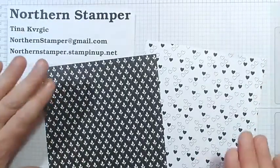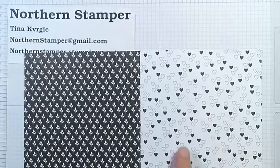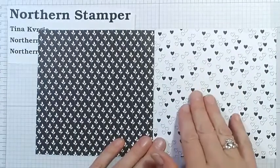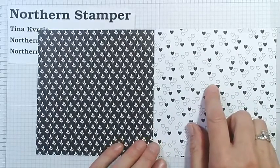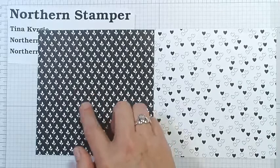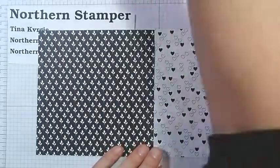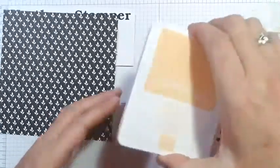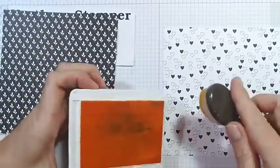All right, so let's get some colors in. I wanted to show you how I can do it using just the white and some of the little black on here. And I also wanted to show using completely the black background and a little bit of white. So let's grab some inks. I'm going to grab the Pale Papaya. I love Pale Papaya, one of my favorite colors.